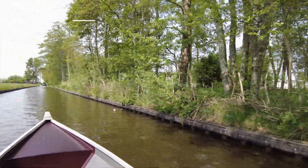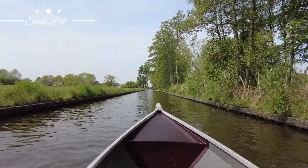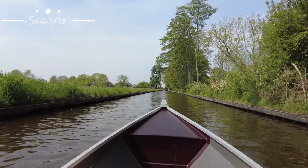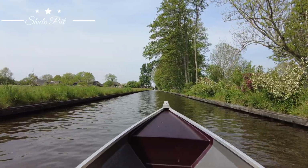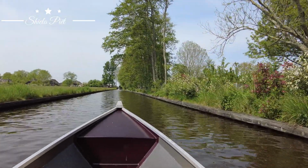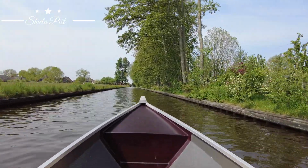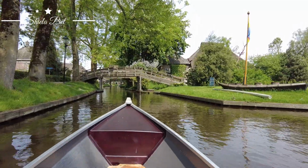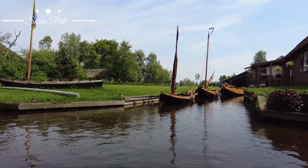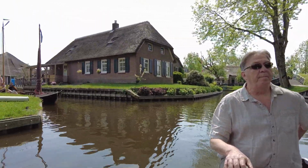Wow. It's very, very relaxing. Nice and quiet. They say that Giethoorn is the Venice of Holland. Giethoorn is way more beautiful than Venice. Yeah, because Venice is very crowded and dirty. Crowded, dirty. Oh, look at that. Careful. They build boats.